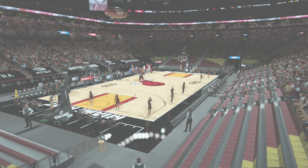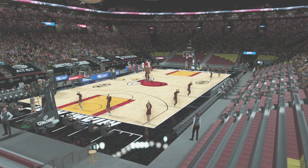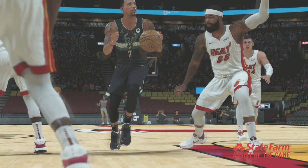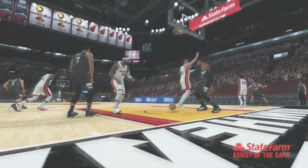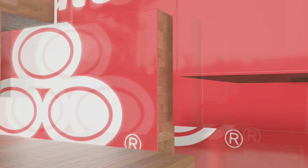And while we can now, let's take a look at today's State Farm assist of the game. And I'm glad this was the pick because I love this pass. Such a great dish. That's what I call court vision. Yeah, and with the accuracy to go along with that vision. I mean, he put the ball in the absolute perfect spot. That's how you orchestrate it.